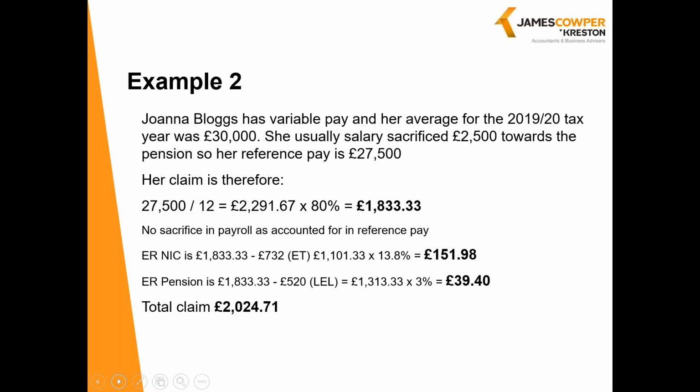Example 2, and I'm using Joanna this time. Now, Joanna was the person I mentioned in the salary sacrifice slide. So she has variable pay for 19/20, total 30,000. She was normally sacrificing 2,500, so her reference pay is 27,500. I went through earlier and showed you how you would get from a reference pay down to effectively what we are calling furlough pay of 1,833.33.